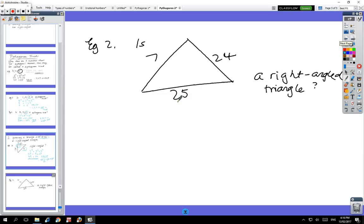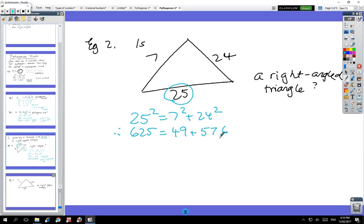Okay, so we're back. So 25 is the biggest number. So 25 squared equals 7 squared plus 24 squared. 25 squared is 625. 49 and 576, I think. Yep, that's right. So 625 equals 625, and that's true. Therefore, we do have a right angle triangle.